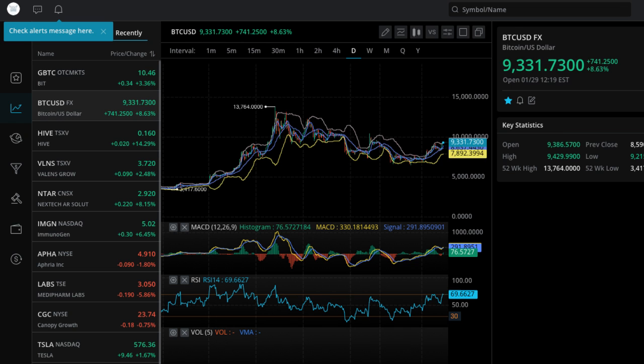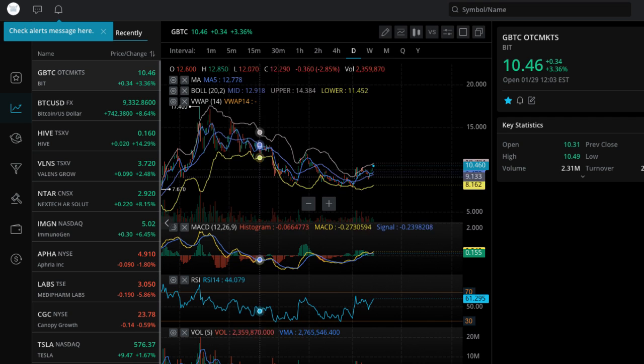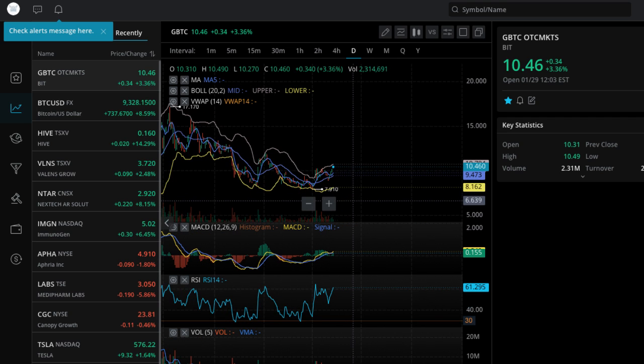Now, yeah, Bitcoin's up 8%. GBTC is up 3%. So it's not exact, but it's pretty damn close. And all the indicators right now are very, very bullish on GBTC. Once again, one of my hottest stocks for 2020. Absolutely love GBTC.